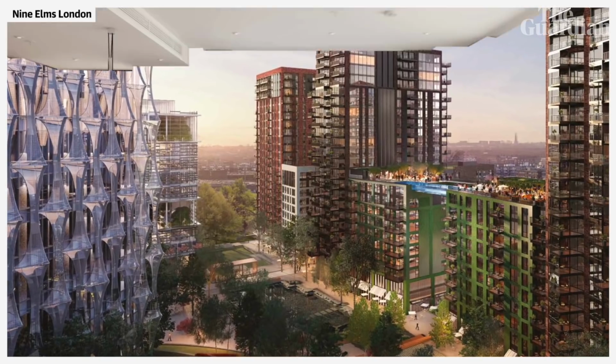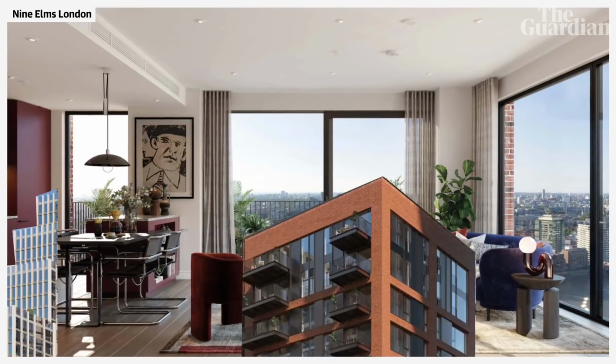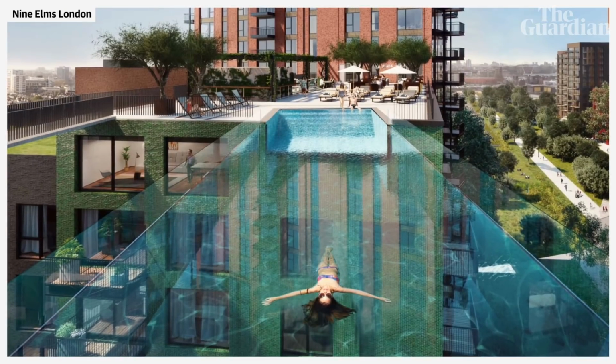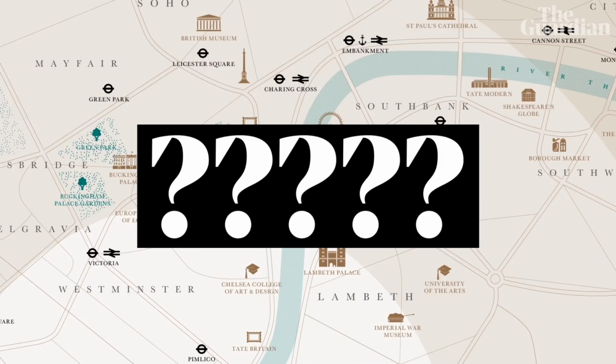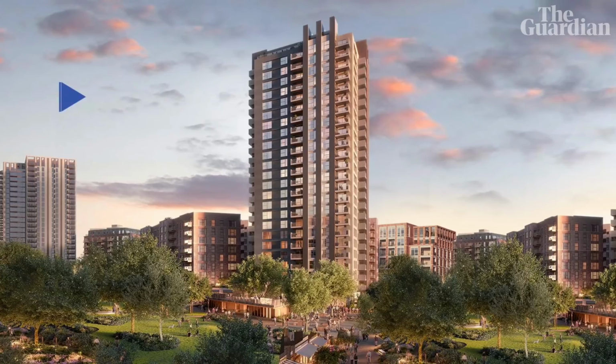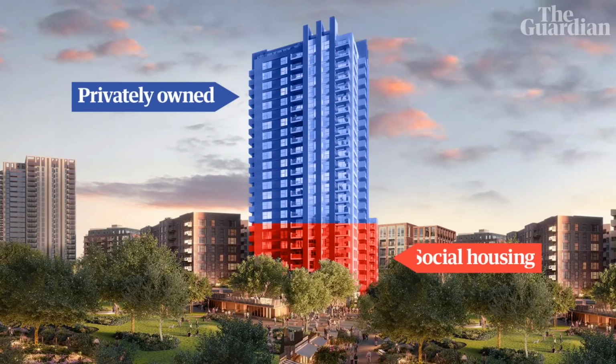This is the latest in luxury London living. But these developments, like so many new developments in the UK, have something missing from their glossy brochures. It's the fact that all new UK developments must have a percentage of properties that are categorised as social housing.